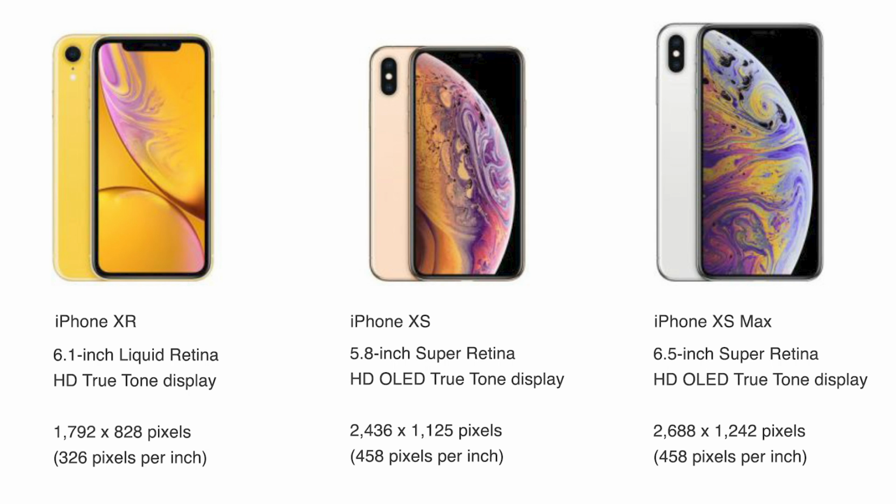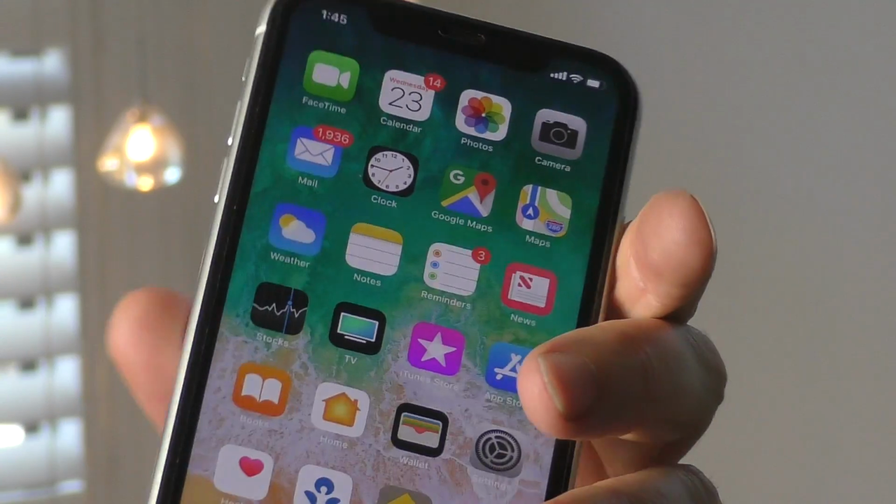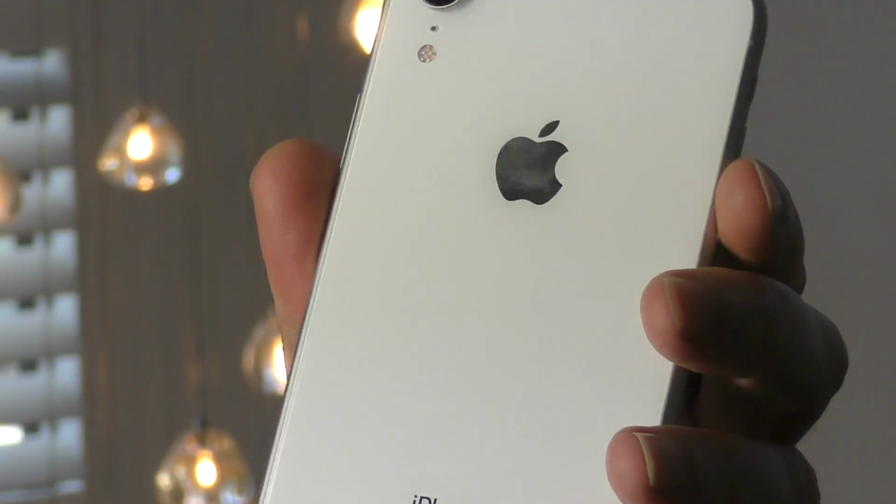Now, the first thing that most people are concerned about and they're asking about on social media is the quality of the screen. The XR, for those of you who don't know, doesn't have as high a quality screen that you'll find on the XS. The resolution is slightly less and it's not full HD. So what does that mean to you when you're using it? In terms of using apps, social media, and general purpose application, when you're looking at the screen itself, you could barely tell the difference in the resolution.